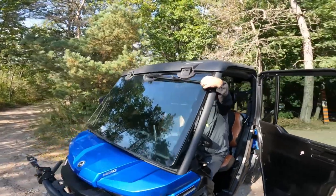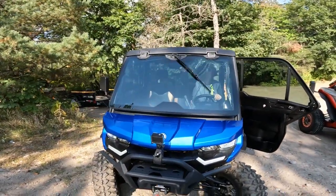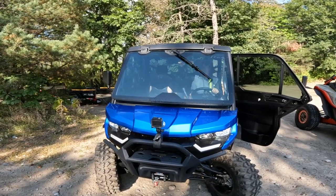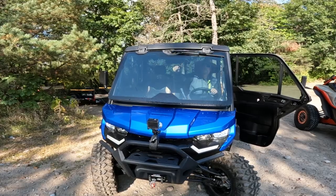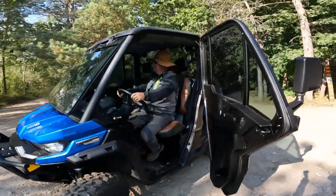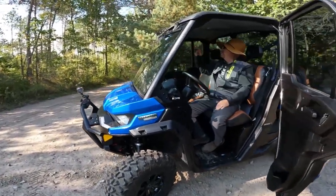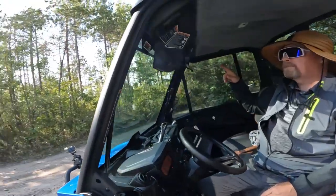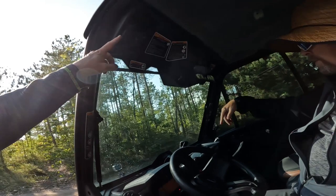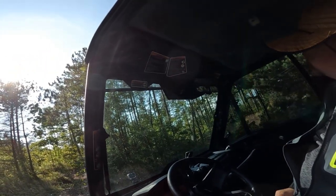There's a wiper on there with a washer. The washer jets right on the wiper. There's no variable speed, it's either on or it's off. There's a stereo in here. It's not super loud or anything, but it will Bluetooth itself to your phone. It's a 6-inch.